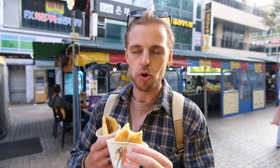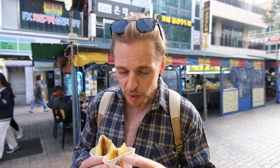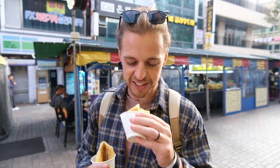They're amazing. I believe they're an extremely popular and famous street food snack here in Korea as well. You see people literally all over eating them. And there's normally quite a queue at every hotteok stand we go to, and I can completely see why. They're fantastic. Oh, so sweet.